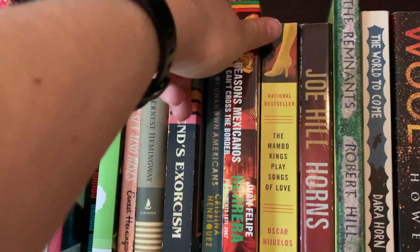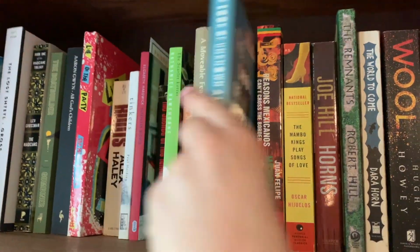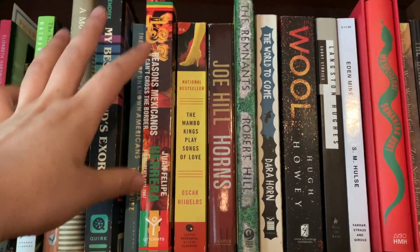Book of Unknown Americans. I don't know how this ended up on my shelves because this does not look like a book that I would read. I probably got it at a library book sale. Usually things that I'm not sure about, I would not obviously pay full price if I'm not sure about it.